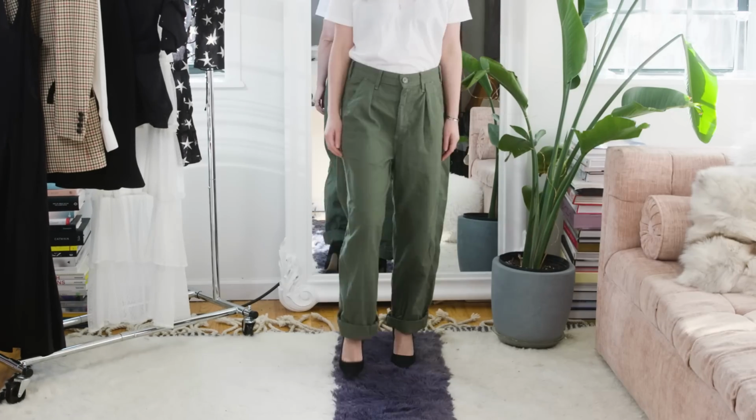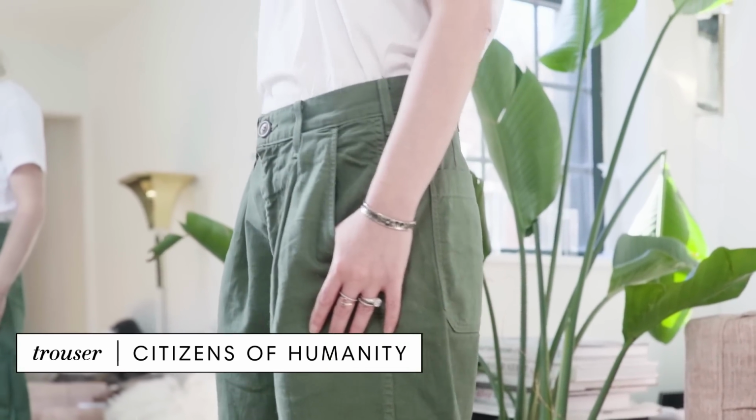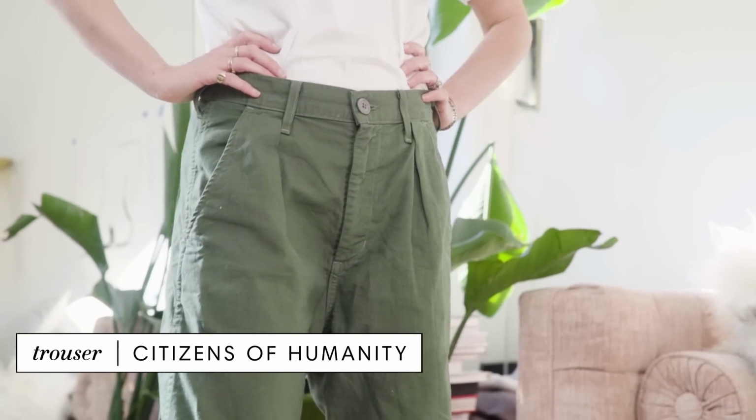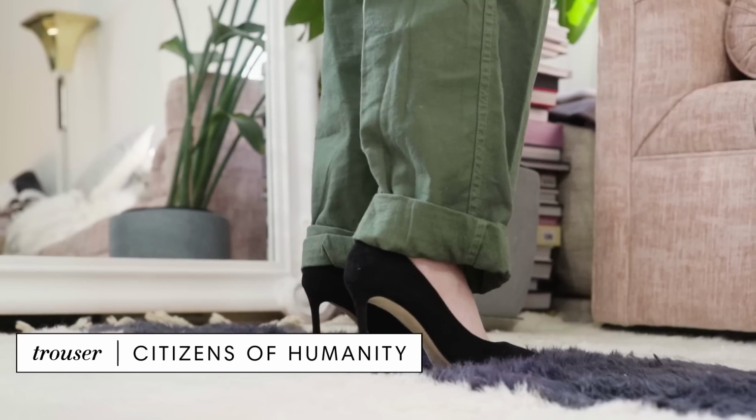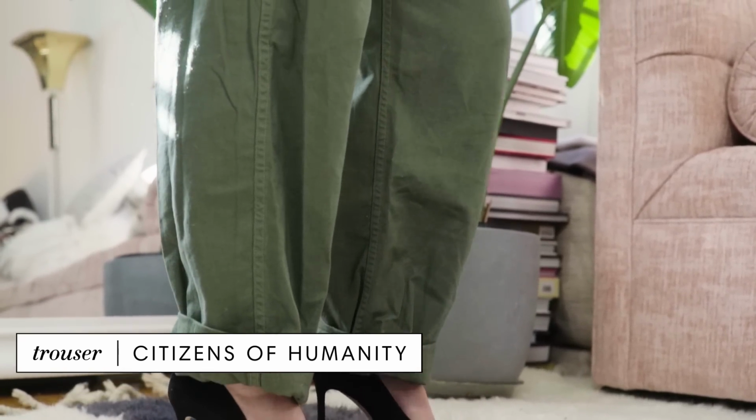I do love an oversized pant. I think the trick to keeping them flattering is making sure that they fit in the waist. I do a little bit of a roll at the bottom and they're more fitted on the top, and I just think they look really, really cute all year long.